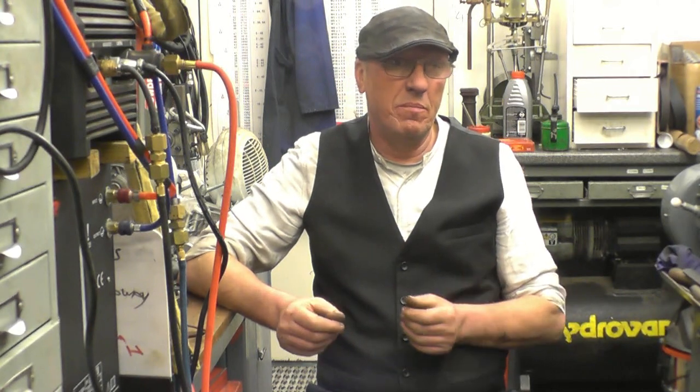As you can see, I've got my period steam engine attire on. I've been at Beamish Open Air Museum all day with Richard with a Sentinel steam wagon. I'm going to be there again all day tomorrow, hopefully if the weather stays fine.